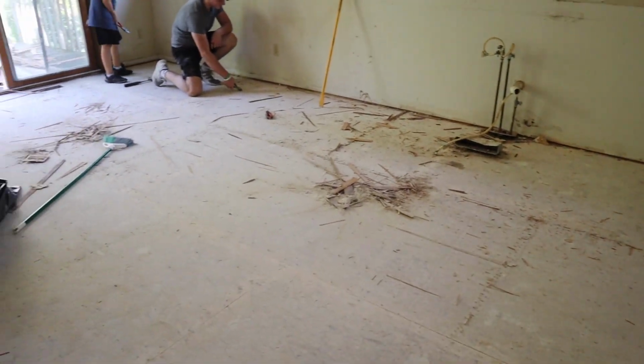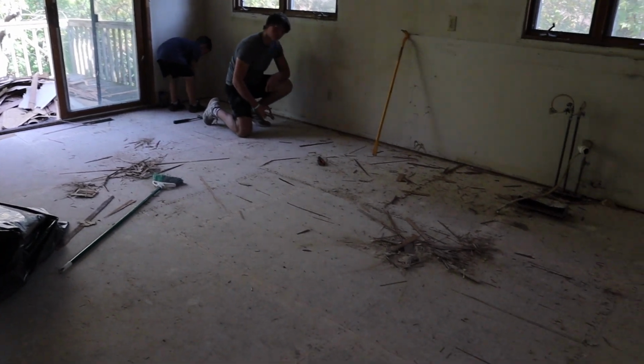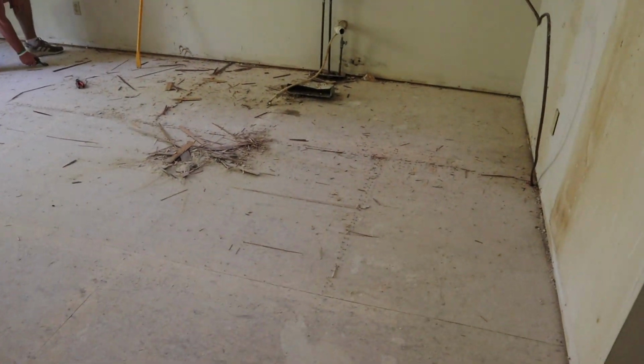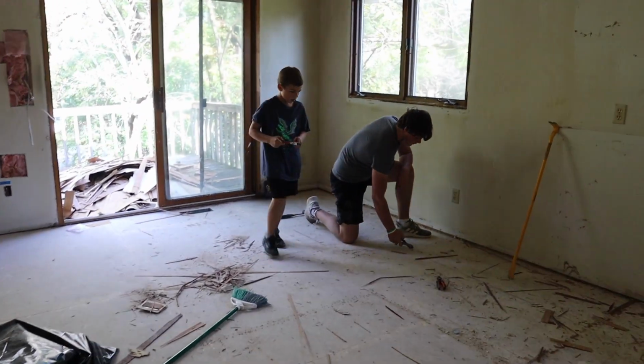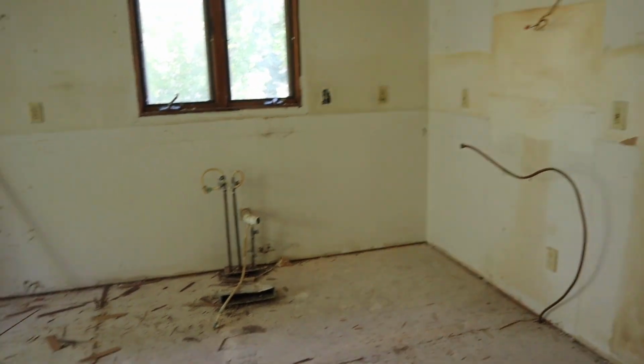Right now we're working on the staples. We pulled up all of the laminate flooring, and there was actually older flooring underneath, so it's been a pain, but the boys are working hard to get all the staples out so that we can start building it up rather than tearing it down.